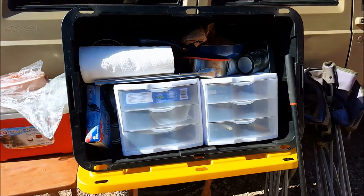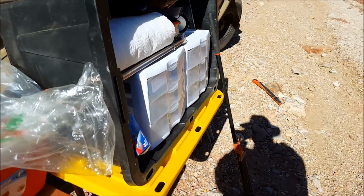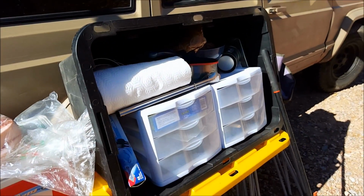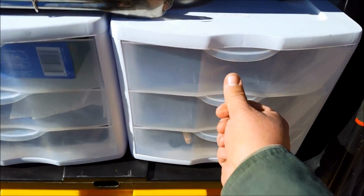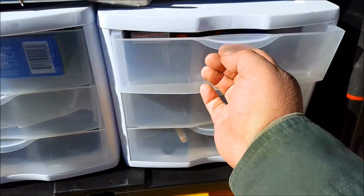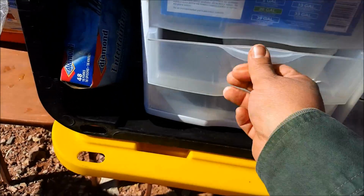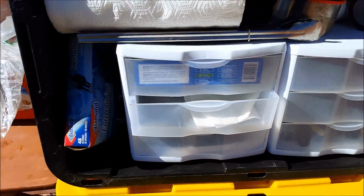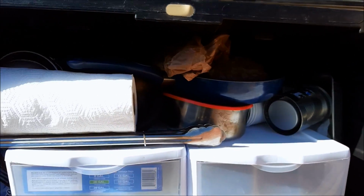This is what I call my chuck wagon. I can throw this in the back of my truck, and it's just a cheap tough box from one of the big box stores, Lowe's or Home Depot. And inside there is a couple of these cheap organizers. You put all your stuff in there, your silverware and your fire starter stuff and seasonings, plates, forks, you know, all the good stuff. Keep it all organized along with your pots and pans.